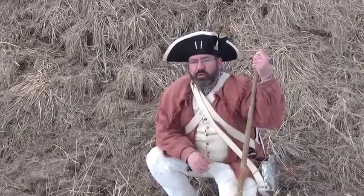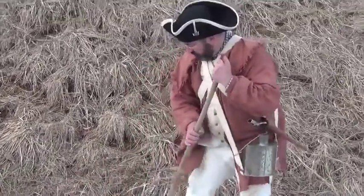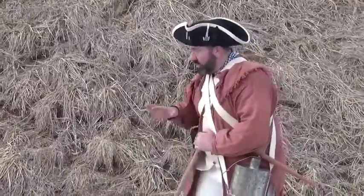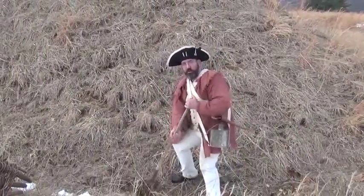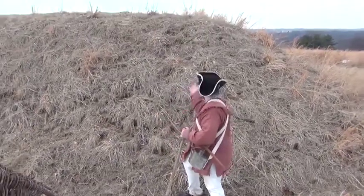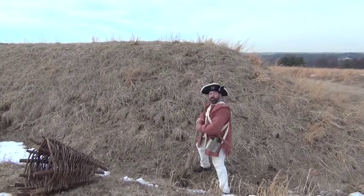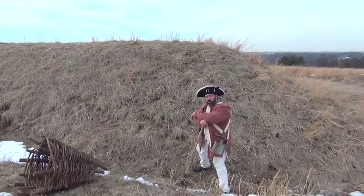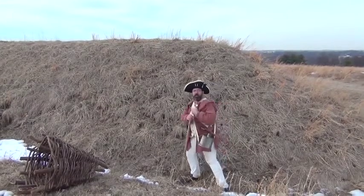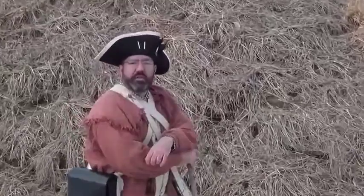In the 1700s, when you built entrenchments, yes, you dug a trench, but your trench was not your shelter. The shelter is the mound of earth that you're piling up behind the trench. So what you're basically seeing is an earthen fort called a redoubt, or redout. And this was a square earthen bunker designed to protect one end of this encampment.